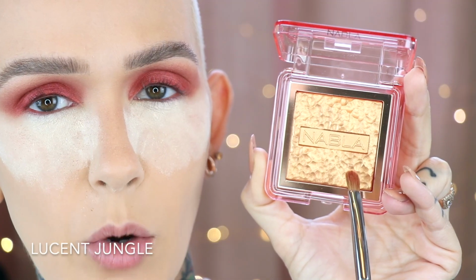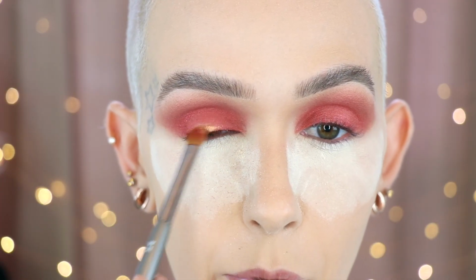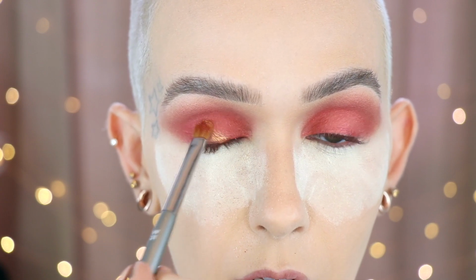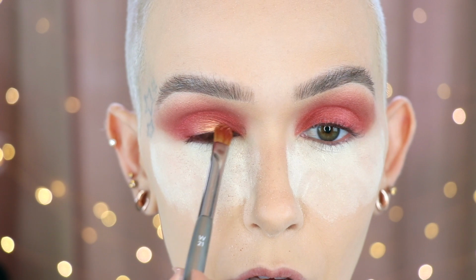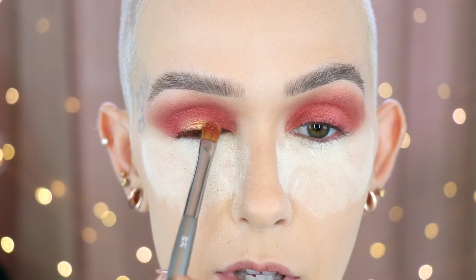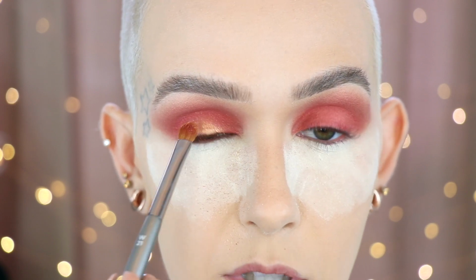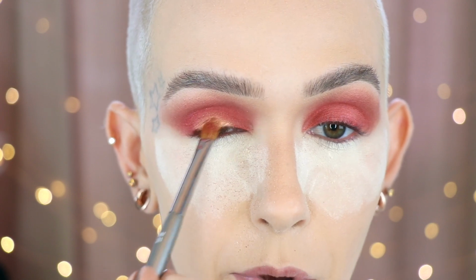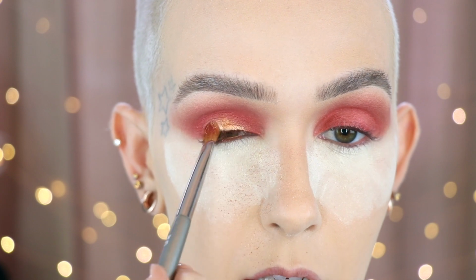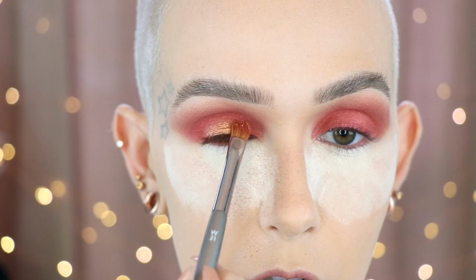Using the same brush, I'm going to go in with Lucent Jungle. I am going to apply this right at the lash base and kind of work in a half moon motion. I'm going to build this up a little bit. So I want it to be kind of intense, just mainly at the base of my lashes. But I will tap out around the edge just so that it's nice and rounded and not too harsh.